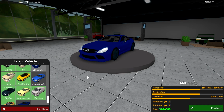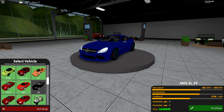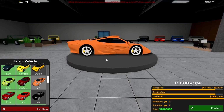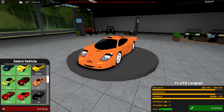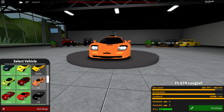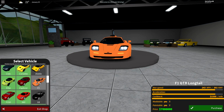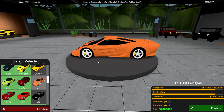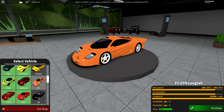Okay, so with all that being said, guys, I think we have found our winner. I think we have found the most expensive car in this entire game. Right here, guys, the F1 GTR. This is extremely cool looking, and I didn't think this was gonna be the most expensive car. Looking at it in this catalog, it certainly doesn't look like the most expensive car, but without any further ado, I suppose we can just go ahead and buy it.